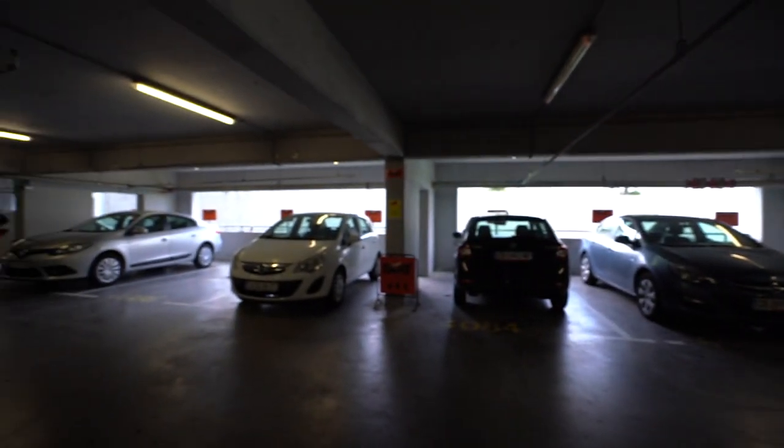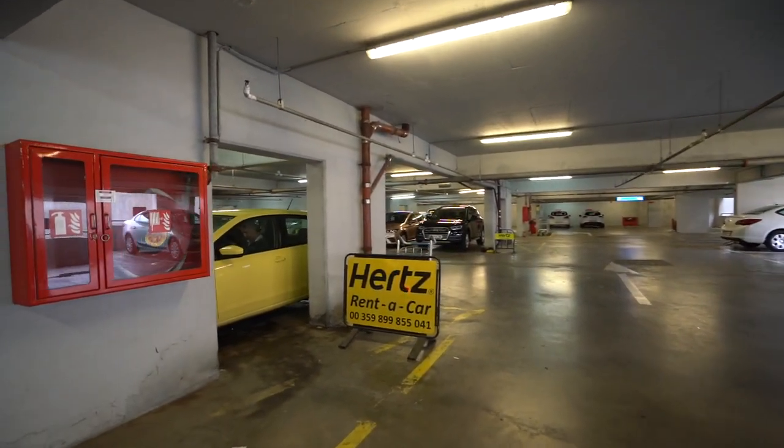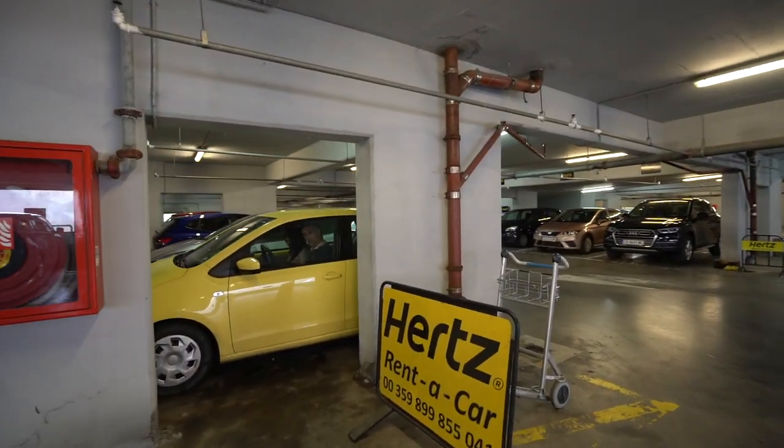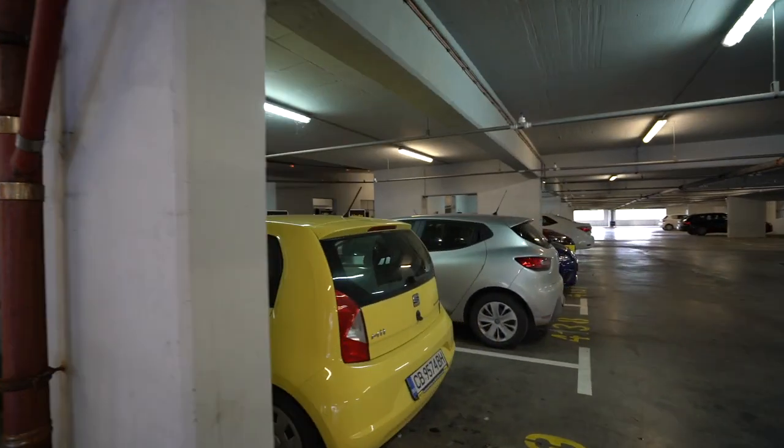Paperwork complete. Key to a car. Key. Let's go find our car. Okay, now I've rented through Hertz, and pick up at Sofia Airport Terminal 2. All I have to do is find the red car.